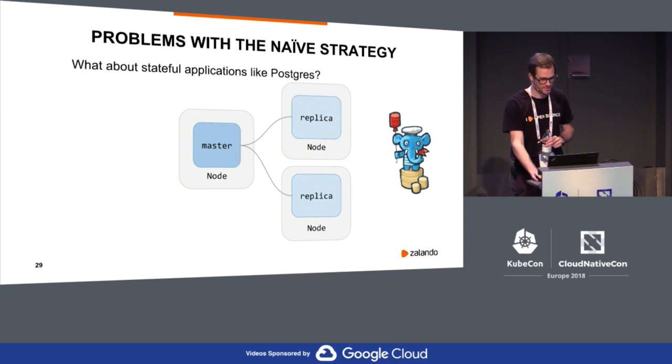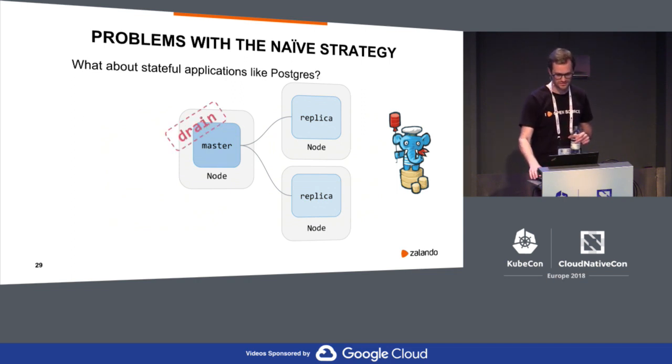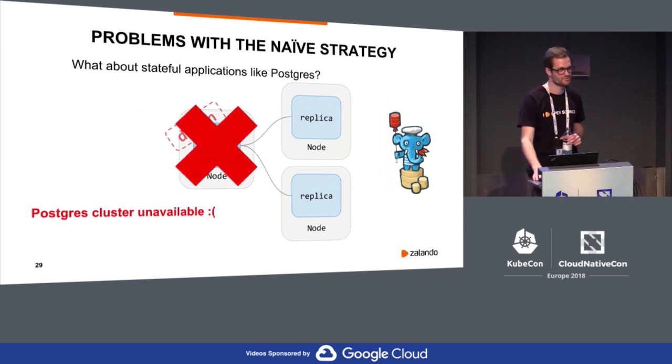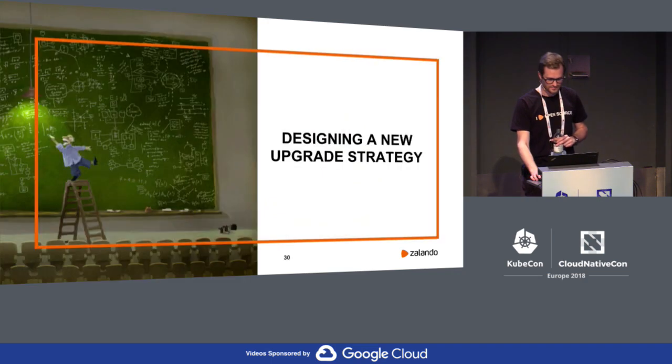And a fourth problem was, how do we actually handle stateful applications? In our case, Postgres is used, and if you have a master pod and some replicas, then how do you know, if you drain one node, that you're not actually draining the master? And if you're draining the master, then your Postgres cluster becomes unavailable. So this is not the ideal way to go.